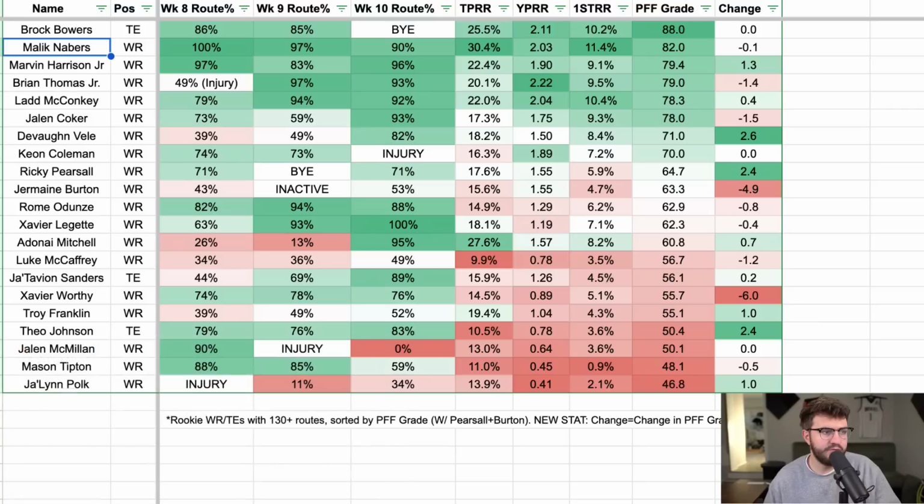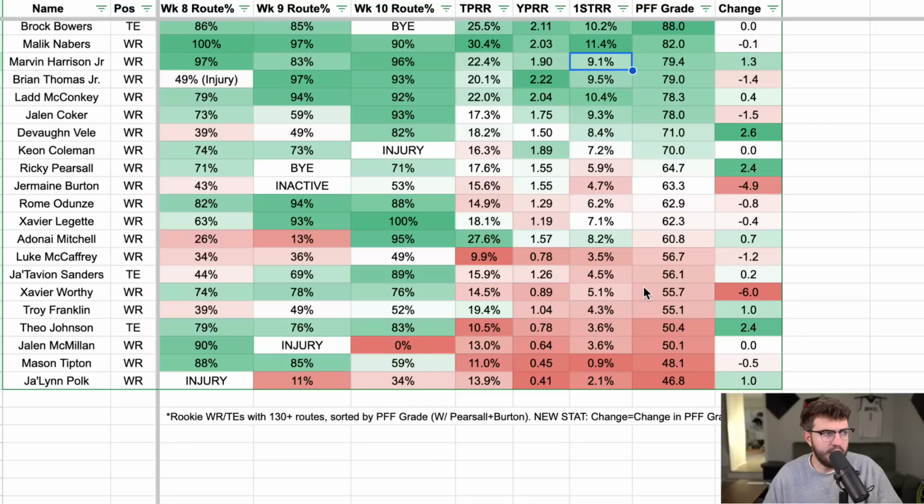After that, we have Marvin Harrison Jr. He, of course, looks really good against my Jets. Sauce Gardner is a bum. Just had to get that out there. Marvin Harrison Jr., 5 catches, 54 yards, a touchdown. He looks great. He's closing the gap on Nabers. He gains on him with PFF grade. If you can get to 80-plus PFF grade, 2+ yards per route run, and like 10% plus first downs per route run by the end of this year, he's going to be in really, really good company.